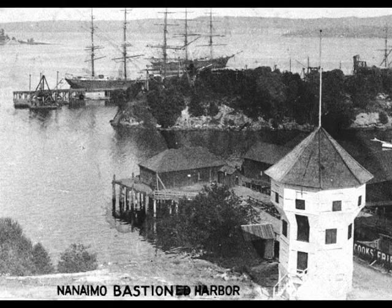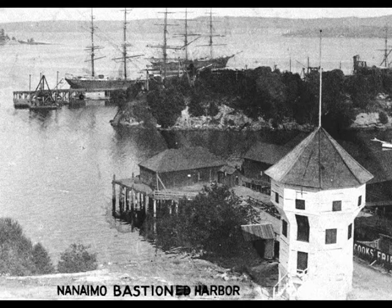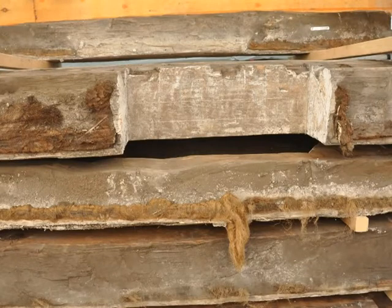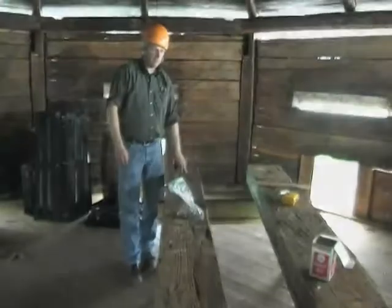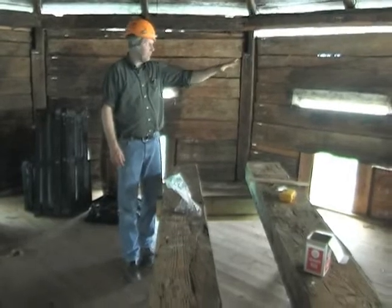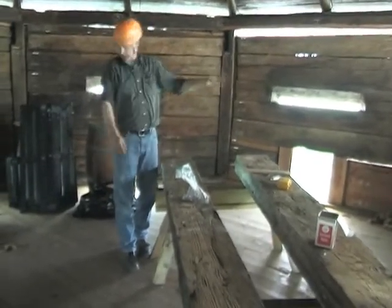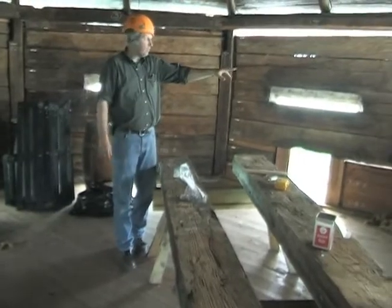With the Bastion now closed to the public, Randy and his staff will spend the next several months carefully disassembling the structure. Every piece, every item, every board carefully tagged, cataloged, and inspected. What we've got here on the horses are the first two wall logs that came out of that side of the building, which is, what side is it? That would be wall number 5.